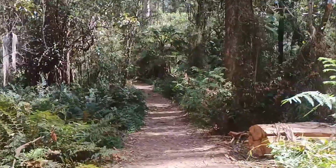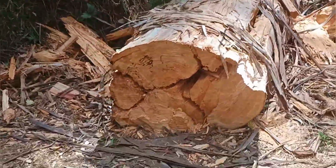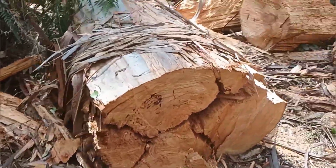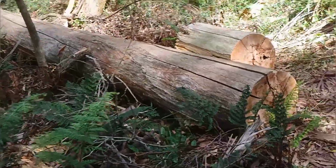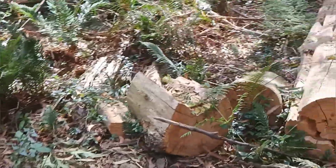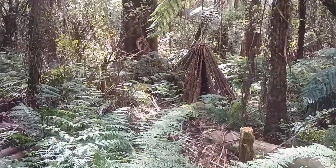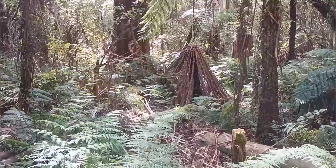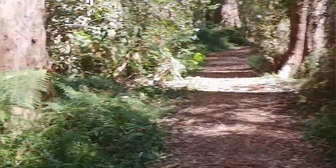Pretty quiet down here because it's quite a remote place, not easy to get to. But there are some walkers, hikers. Another tree that's recently fallen down, they've had to clear the path. And another. Thankfully it's still a very deep forest. It looks a bit like an igloo or something. No, not an igloo. Wigwam, is that what it's called? Those teepee tents.